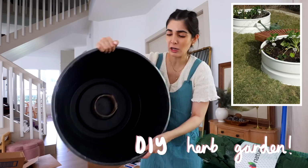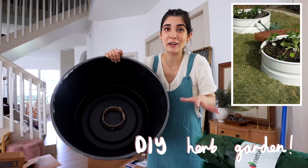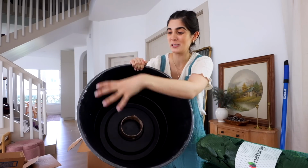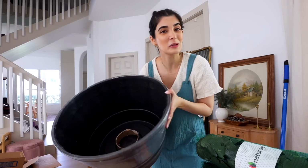Mint, basil, parsley, cilantro. Instead of just buying it fresh, I've always dreamed of having like a little herb garden in my backyard. So this huge planter would be perfect to hold a bunch of little different herbs, but that's gonna be such a nice addition to the garden that will look pretty, but also be nice and practical.